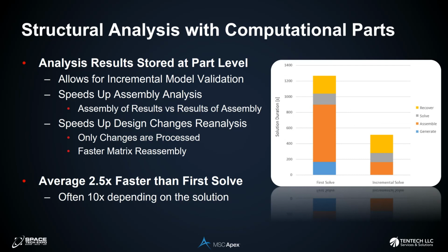Well, MSC Apex does this slightly differently. MSC Apex is creating these analysis results at the part level, meaning that if I have 100 parts, I have results from my 100 parts. Now, if I'm modifying one part, I don't need to reprocess the other 99. I'm resolving only for the difference, which speeds up the solution quite a bit. On average, we see a 2.5x, and quite often it's more than that. We'll say on average, the first solve might take an hour, the second solve will take 20 minutes, and incremental solves will take 20 minutes.